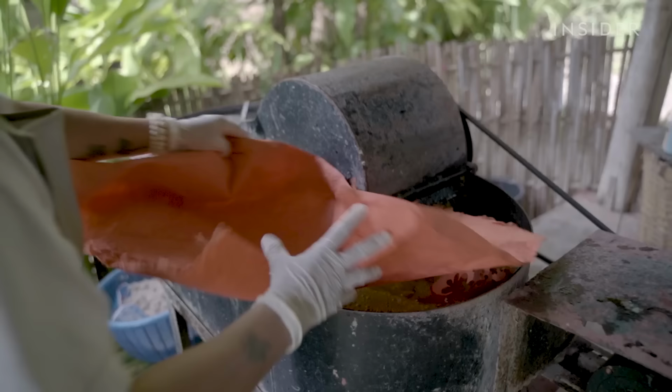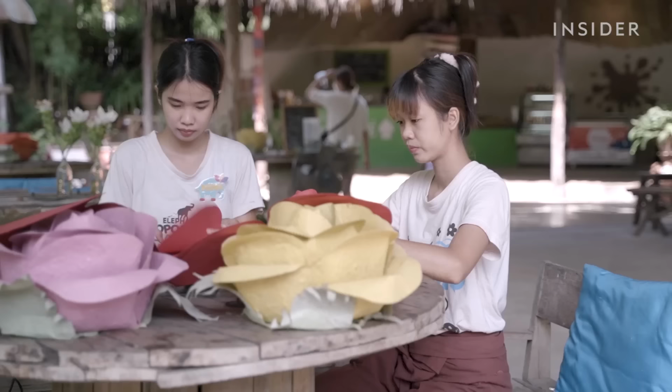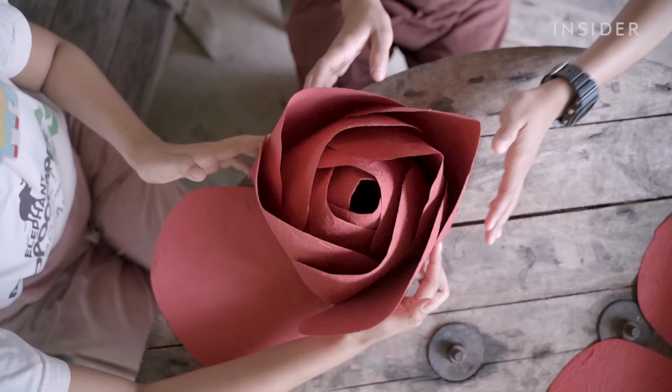If there's a defect in the paper, the team can put it back in the blender. Since it's handmade, each sheet won't be perfect, but it can be recycled again, so nothing has to be thrown away. Park employees use the paper to make greeting cards and all different kinds of origami art, like this decorative rose.